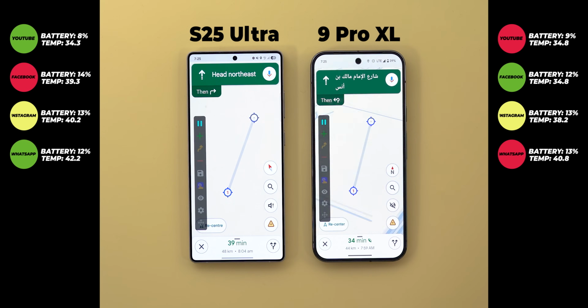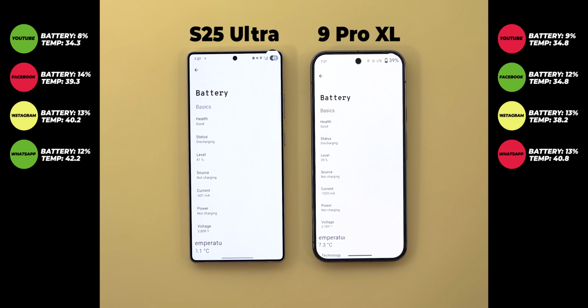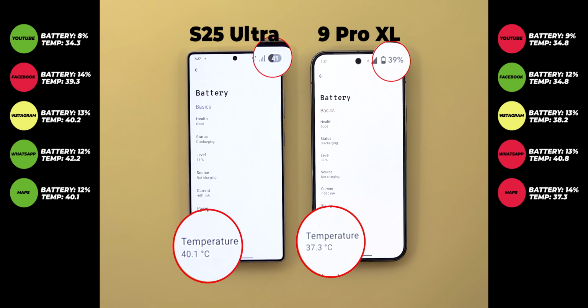Back to the test, and after 1 hour of navigation, the S25 Ultra consumed 12% to be at 41%, while the Pixel consumed 14% to end the 1 hour with 39% battery. But for the third time, the Pixel is still leading the thermal management with 2.8 degrees less heat. So it seems like Google did work really well in this area.